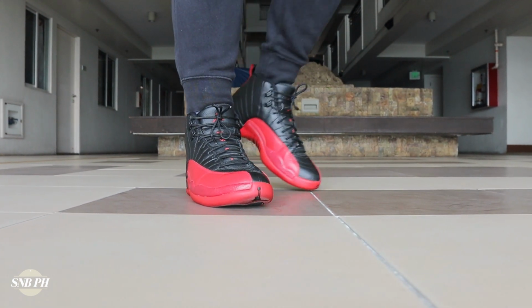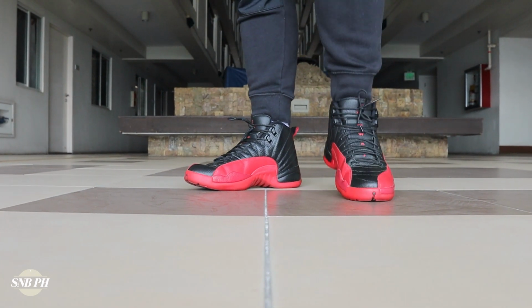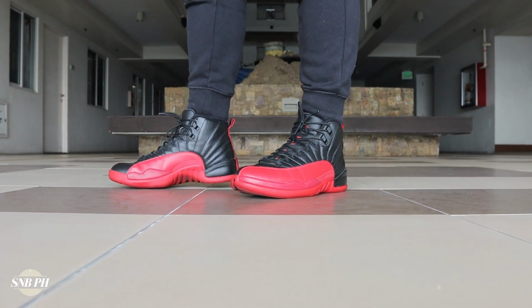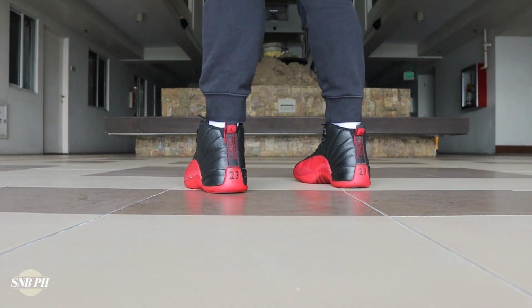Some breaking in is definitely needed with this shoe because it has an almost full-length carbon fiber shank plate, and that's a good thing if you're a heavier player or someone who needs a lot of arch support, because this will definitely have you supported. Once you start to break it in though, it does start to flex a little bit better, and you can definitely start to feel that awesome performance even more.